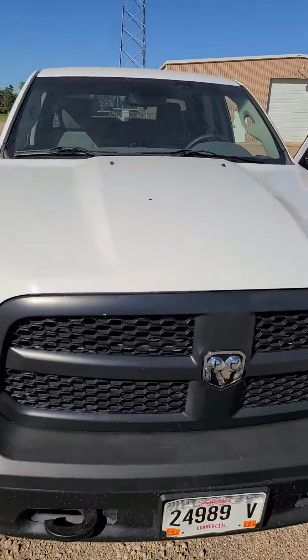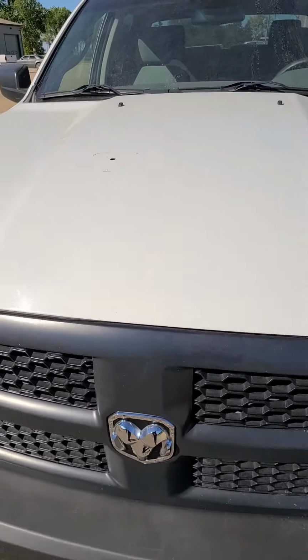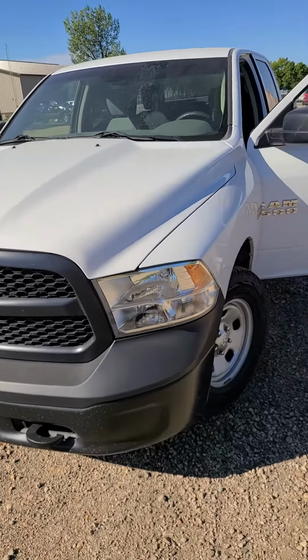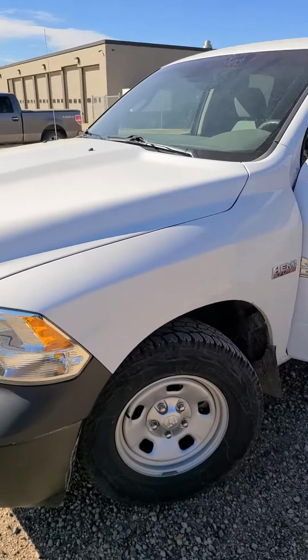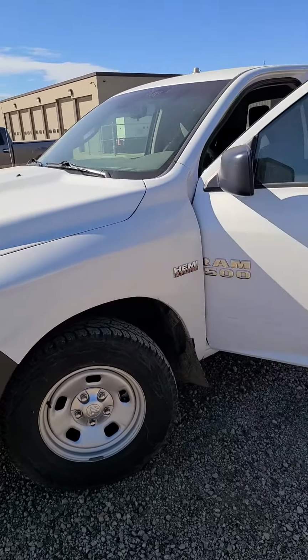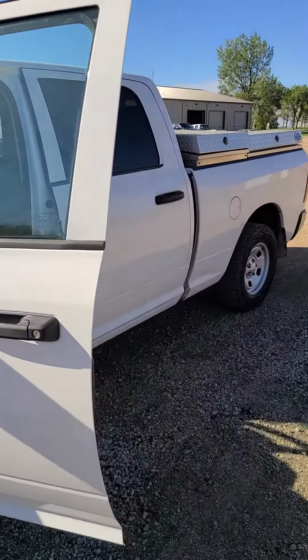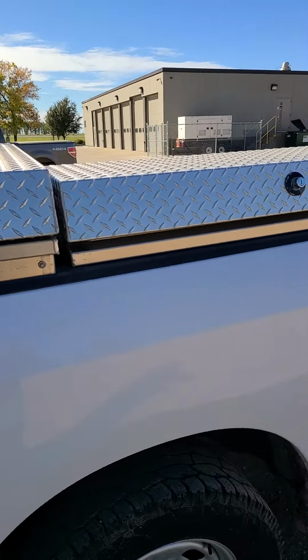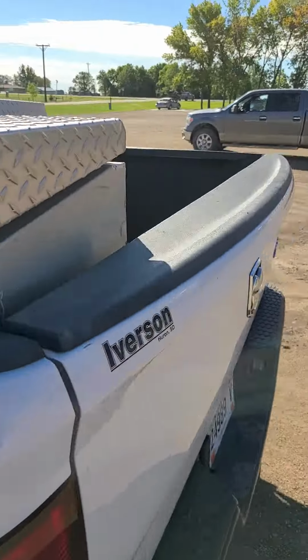I've got about 98,000 miles on this 2014 Dodge Ram four-door. It's got a hole in the hood there from whatever that white deal is they always mount to them. I don't know, I don't work here, but I'm showing you the vehicle. I'm walking around the pickup, just showing you the truck. It is four-wheel drive, pretty darn clean, got the boxes on it.